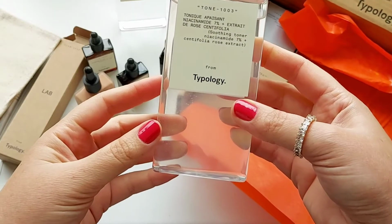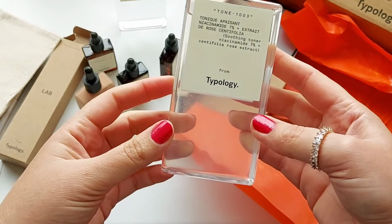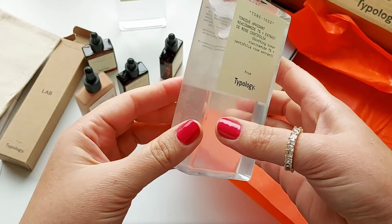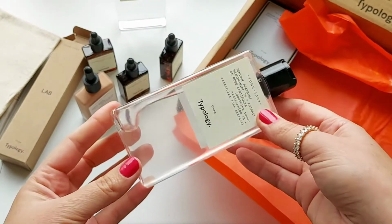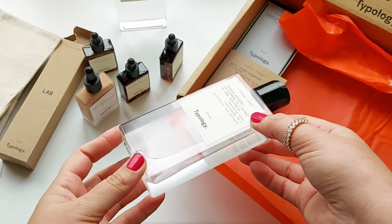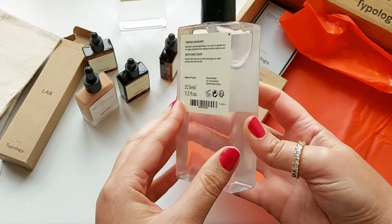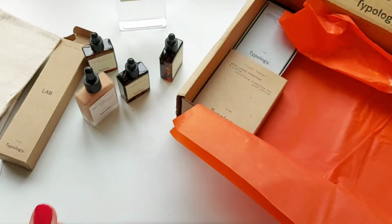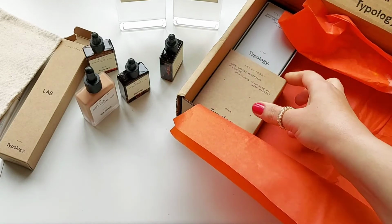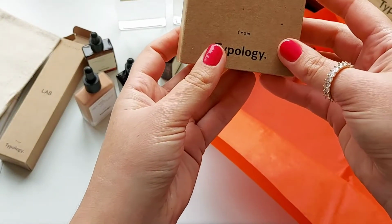Here we also have one more gorgeous product. This is Soothing Toner, Niacinamide, 7% and Centifolia Rose Extract. Oh, I found the product that gives this beautiful scent to all parcel, the scent of roses. This is this toner. Thank you so much. There are 2 more products left.